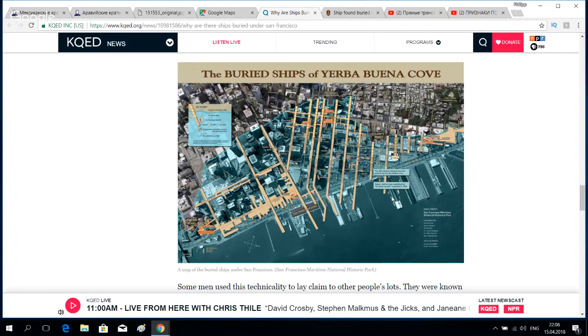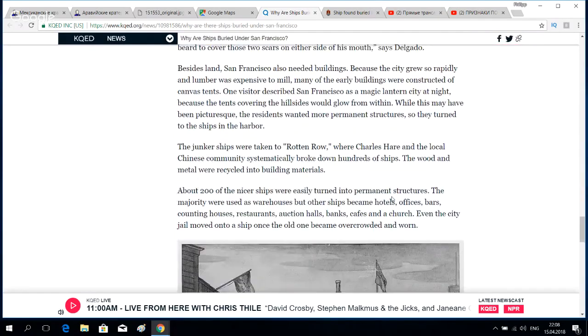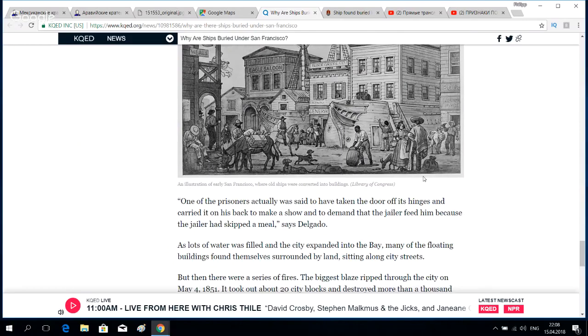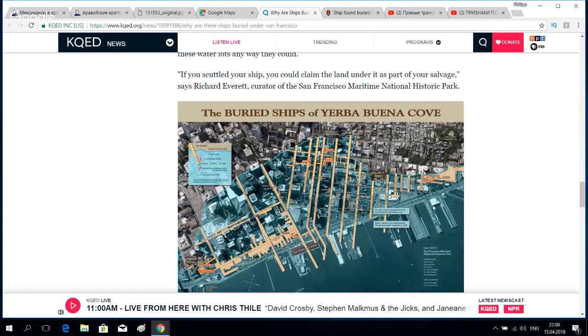But what they say is that there is an area which is right now not a sea as it was. And there are plenty of ships that they found. And they have some explanation that it was a fire, but anyways, it was a sea. How could they, at that time, in the 1850s, 1860s, have so many ways to bury a whole ship, and not just one ship, a huge bunch of ships.